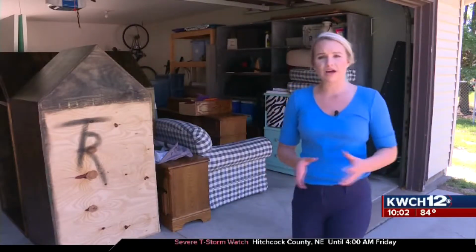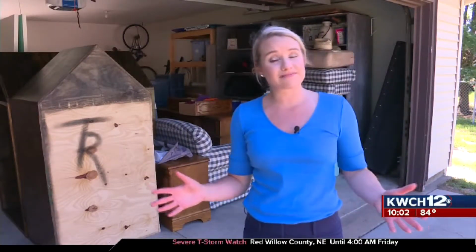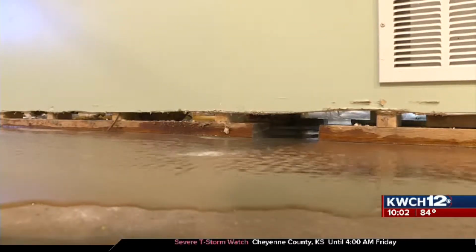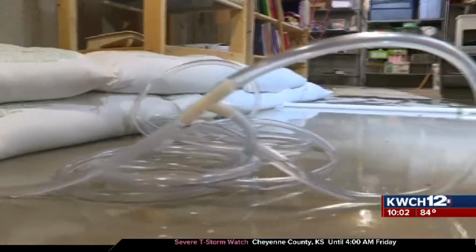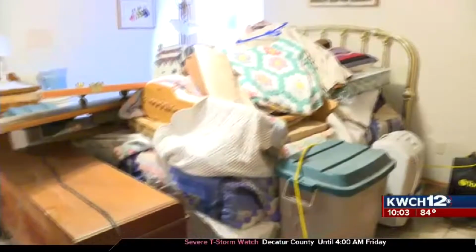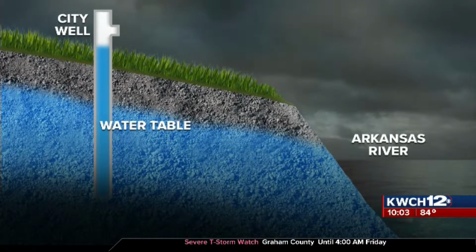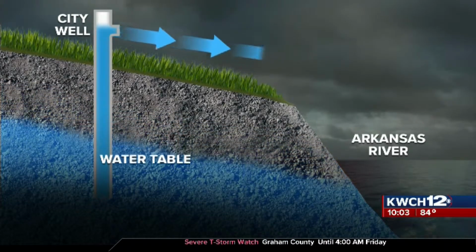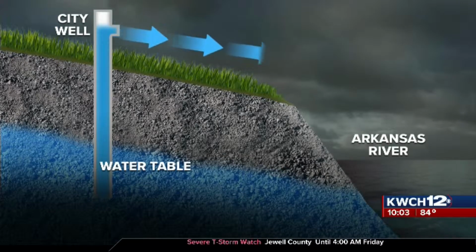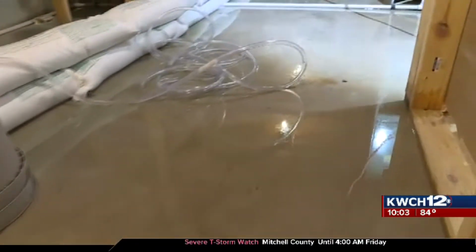In this neighborhood, you'll see quite a few full garages with couches and clothes, things they had to take out of the basement to save. But their main worry? Getting the water table lowered. County commissioners voted in a meeting this week to ask the city of Derby and the state to turn back on some of the wells. Commissioner Jim Howell says if both the city and state agreed to turn on the wells, they would pump groundwater out into the Arkansas River, lowering the water table in the area. But the city tells us it's not prepared to answer questions about the wells and if or when they would be turned back on, which Howell says could take up to a month.